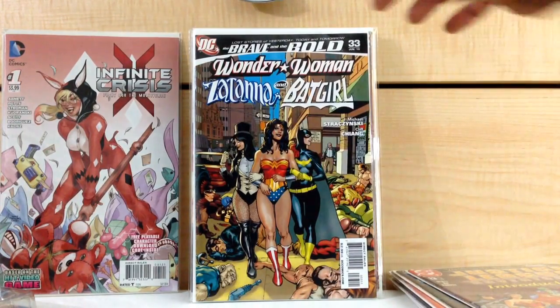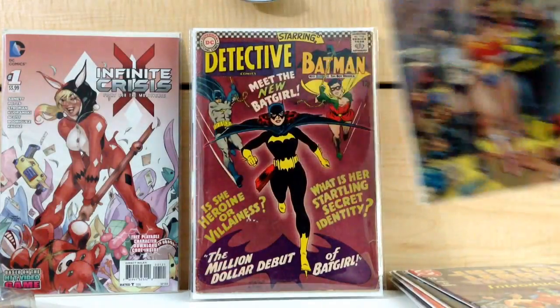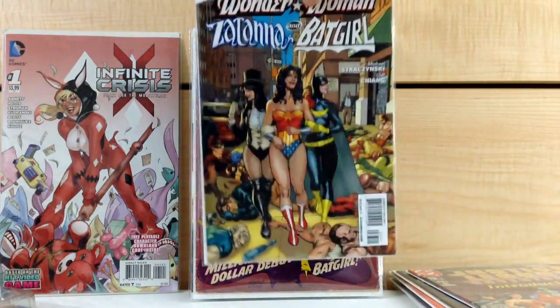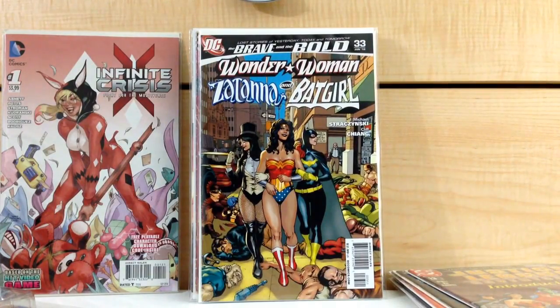Like I said, I bought this and he threw this book in. So I asked him, will you throw this book in too if I pay $200 in cash? And he's like, okay, all right. I noticed online that Brave and the Bold 33 goes for around $10 to $15. So definitely be on the lookout for this book right here. Great cover too. Love the cover.